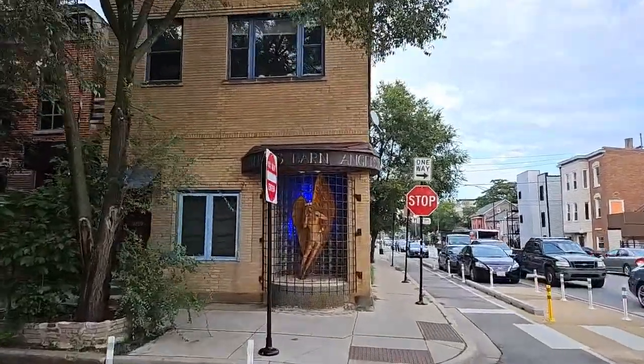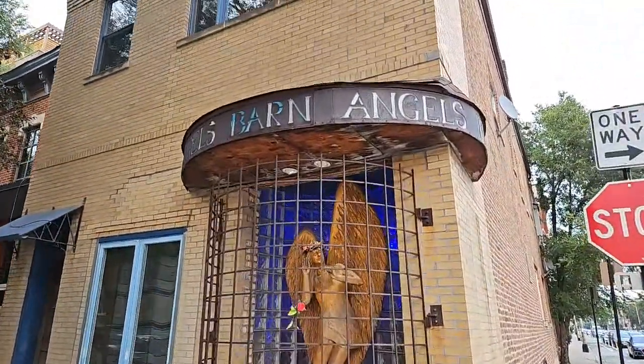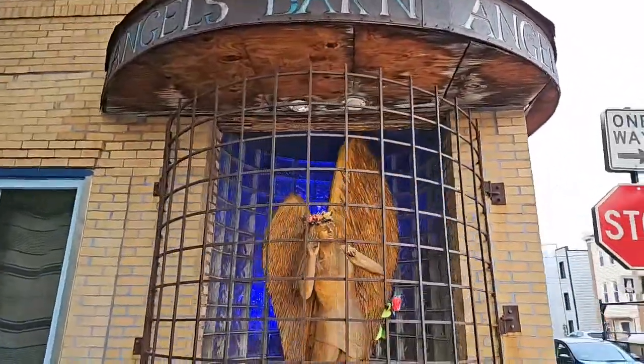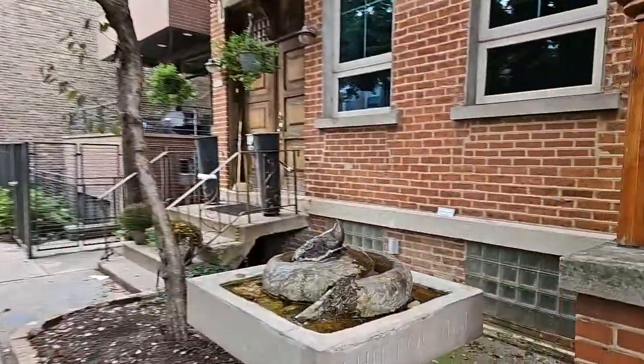Wolcott and Augusta. Here's the Angel's Barn. Angel's Barn. Look at that. It's a wood sculpture, backlit with glass block. Nice. Look at this. Look at that.